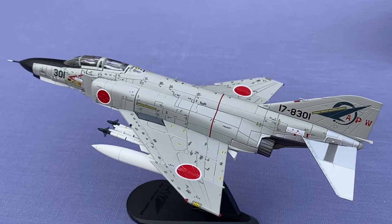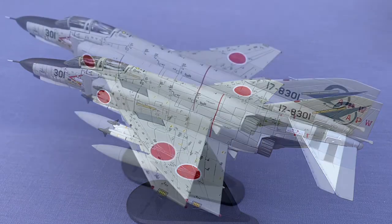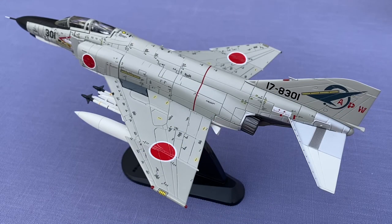This model is the F-4EJ Phantom II, 17-8301, ADTW. It will be the JASDF's first and last Phantom. It is painted with a standard scheme, which was gloss light gray with white, during 1971 to 1992. ADTW is responsible for the testing and development of JASDF aircraft and onboard equipment.